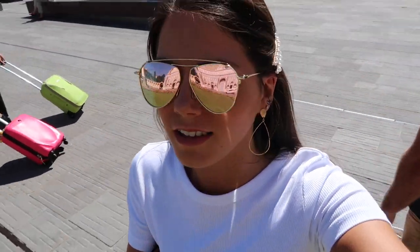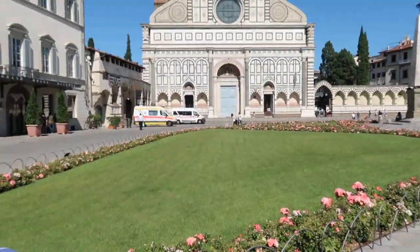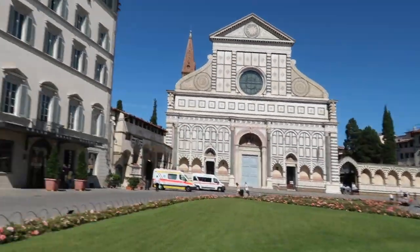We are at St. Maria Novella. I'm checking out the little piazza. Is that what it is? Piazza. And the church is right there.